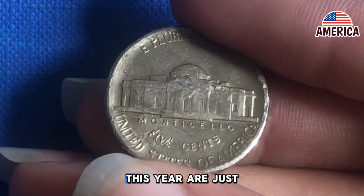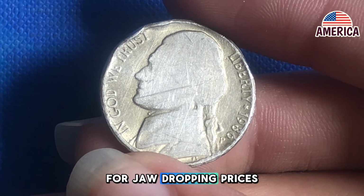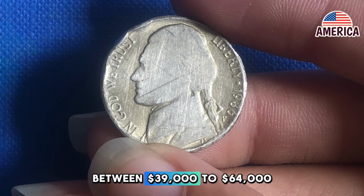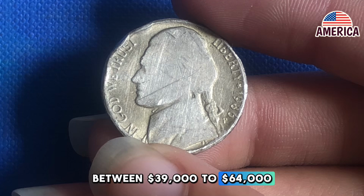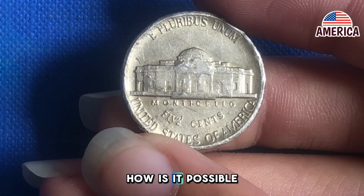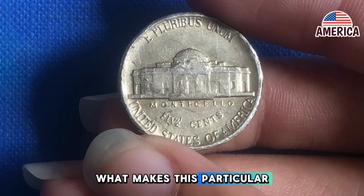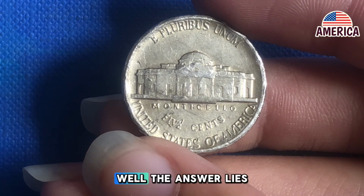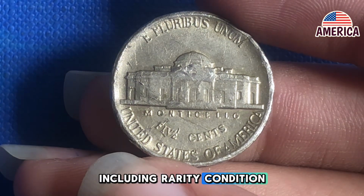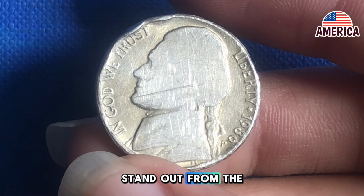While most nickels from this year are just ordinary pocket change, certain examples have sold for jaw-dropping prices at major auctions. Some collectors have paid between $39,000 to $64,000 for the finest specimens. Now you might be wondering, how is it possible for a 5-cent coin to be worth thousands? What makes this particular nickel so valuable? Well, the answer lies in a combination of factors, including rarity, condition, and specific minting details that make certain examples stand out from the rest.